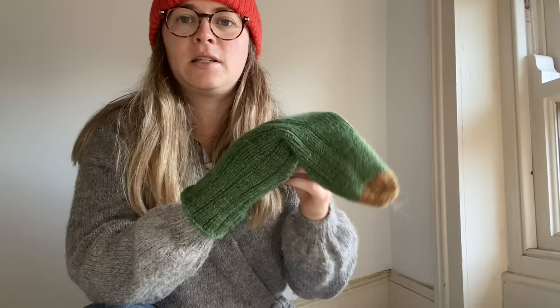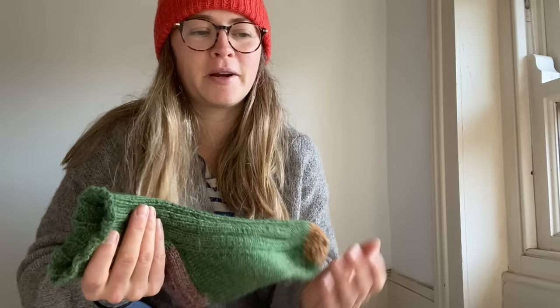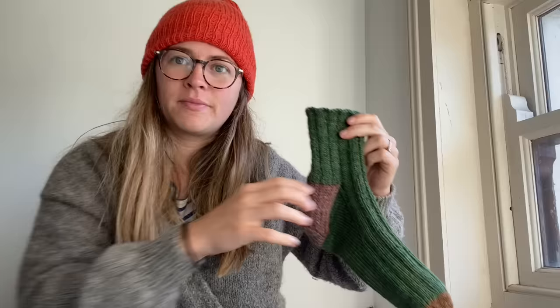I was wearing these around the house all day yesterday, and oh my goodness, my right foot was so much warmer than my left foot. I was wearing tights and then this sock on top was so good. And these actually fit below most of the shoes that I would wear. I wear these waterproof boots, so they fit below those and they also fit below my Birkenstocks. So yeah, I'm really pleased with how these turned out, and I've started the second sock.